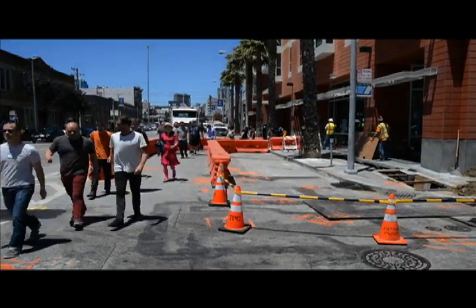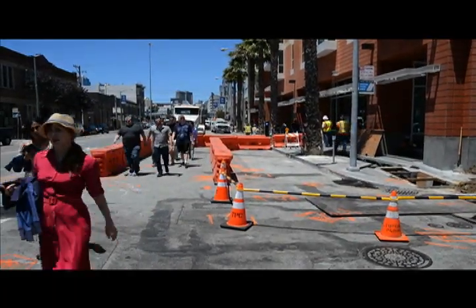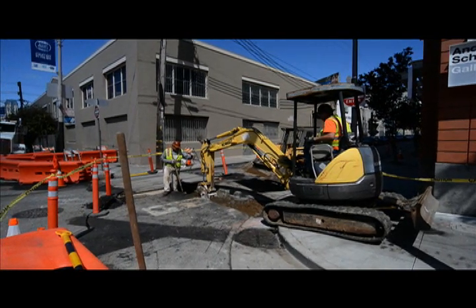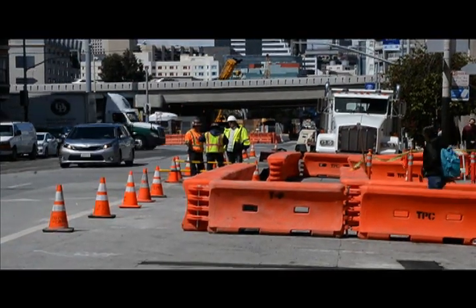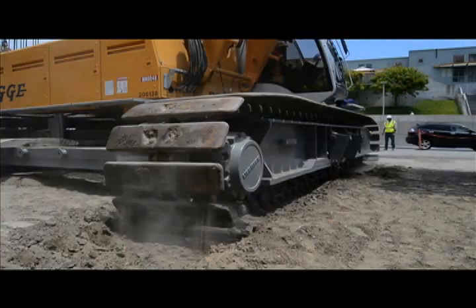In order to facilitate the future surface portion of the alignment, as well as the surface level station at 4th and Brannan, utility work is currently underway on 4th Street south of Bryant. The contractor is locating existing utilities and will be performing some utility relocation operations.